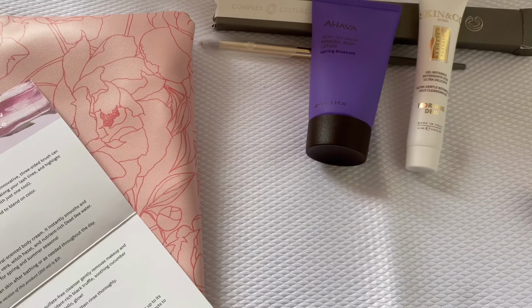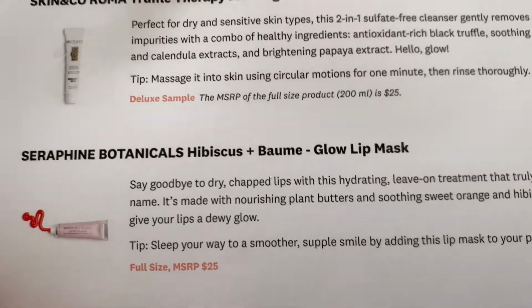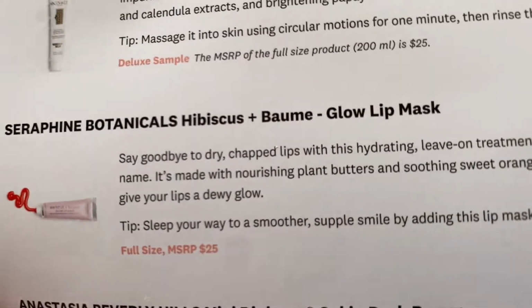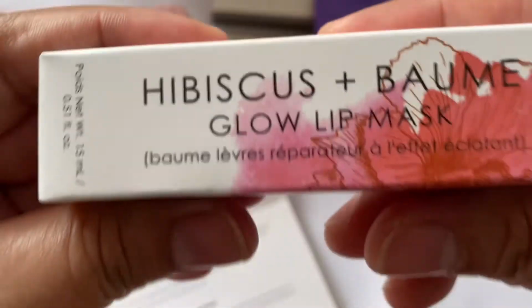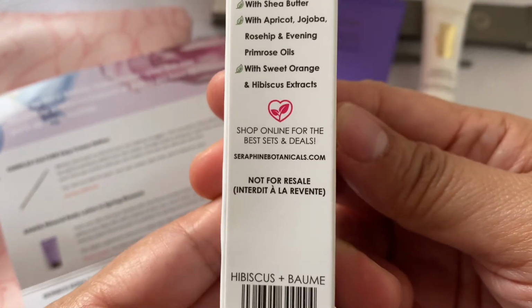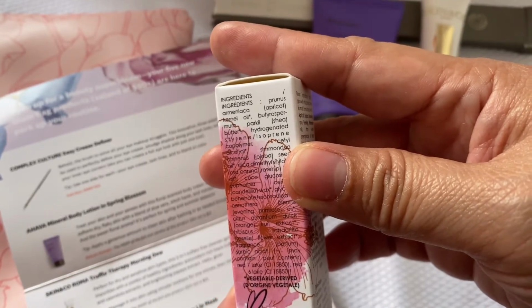And then the next one is, what is this? The Seraphine Botanicals Hibiscus, and I don't know how to read that, Balm Glow Lip Mask. Oh, this is a full size. Wow. So this is $25. So I got 2 full size in my bag. And this is how it looks. It says Seraphine Botanicals. And let's open this. This is made in, and it says not for resale. Okay, I think this one is also made, oh, this one is made in China.